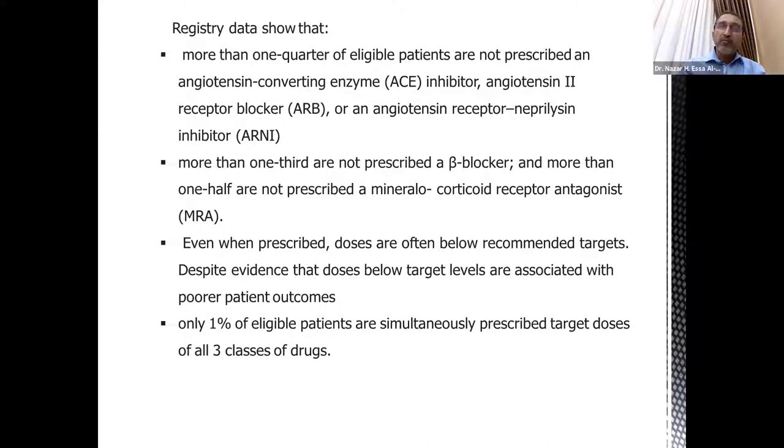And even when prescribed, the doses are below recommended target, despite evidence that doses below target level are associated with poorer outcome. Only 1% of eligible patients are simultaneously prescribed target doses of all three classes, only 1%. So the true picture is that our patients are really under-treated.